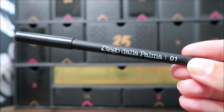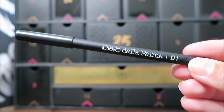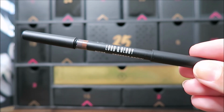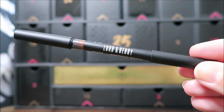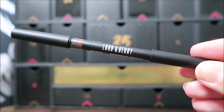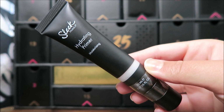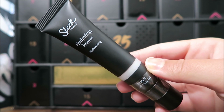There was also this Diego de la Palma kohl eyeliner in 01, so a black kohl liner, as well as a Lord & Berry Perfect Brow Pencil in brunette, and this also does come with a spoolie, which is very exciting. This Sleek Makeup Hydrating Primer was also included, and I'm pretty sure this is a full-size product.